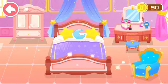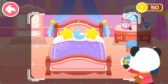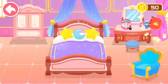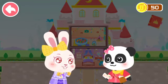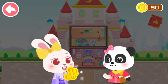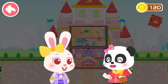This bedroom is so beautifully designed. Let's take a picture to record it. I love my castle. Thank you, Mew Mew. Thank you. Glad to hear that you like my design.